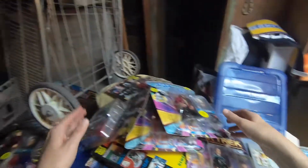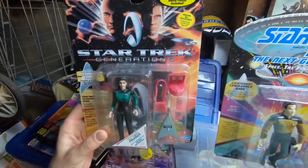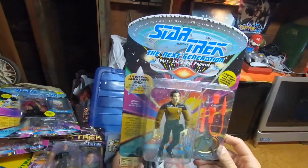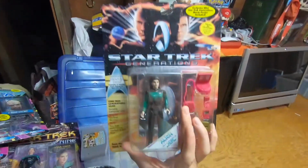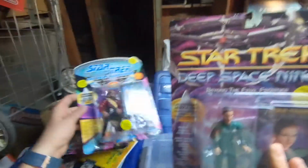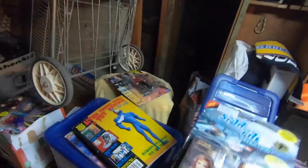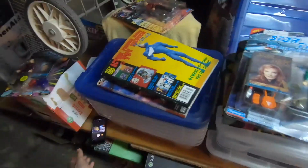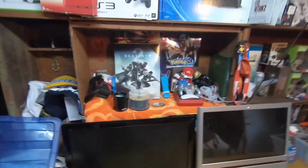I did go to the flea market. I found these bad boys one time. The guy wanted $1 for each one. Little old Star Trek stuff. Generations. Here's Data. Deanna Troi, the Counselor. Jadzia Dax from Deep Space Nine. I thought these were really cool. He had a bunch. Some were open and stuff, and I didn't really want to grab those. But $1, can't lose that. Can't beat that price.